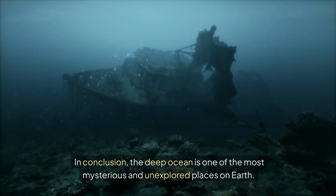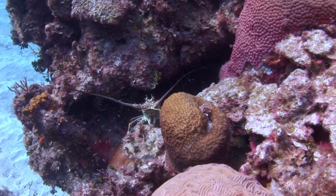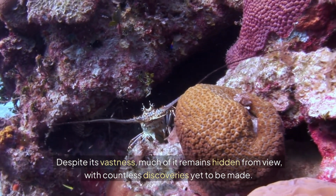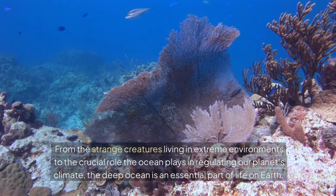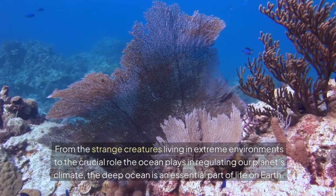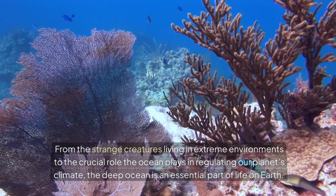generations. In conclusion, the deep ocean is one of the most mysterious and unexplored places on Earth. Despite its vastness, much of it remains hidden from view, with countless discoveries yet to be made. From the strange creatures living in extreme environments to the crucial role the ocean plays in regulating our planet's climate, the deep ocean is an essential part of life on Earth.